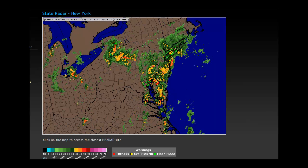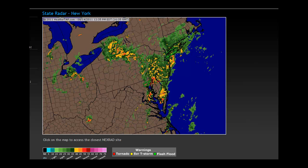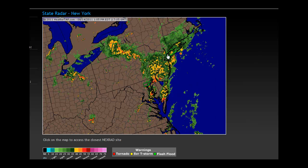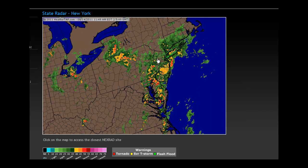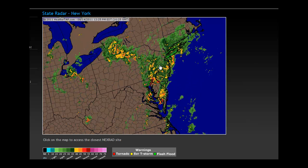You can see on the radar there is an expansive shield of moderate to heavy rain. There's a flash flood warning actually directly over Queens, Kings, Nassau, and western Suffolk County. Severe thunderstorm warning down in southwestern New Jersey. And the other flash flood warnings for western New Jersey that were issued until 12:30 have not been reissued yet, but I would venture to guess that they would be shortly.